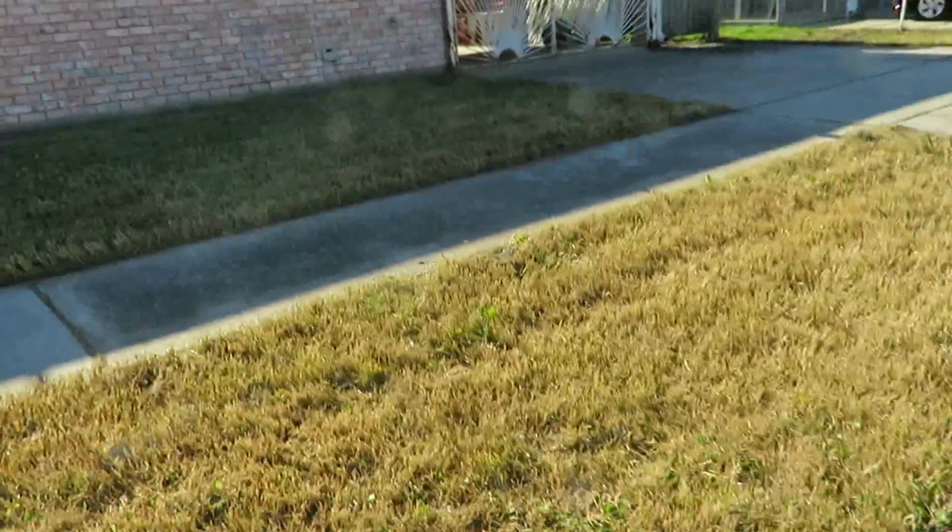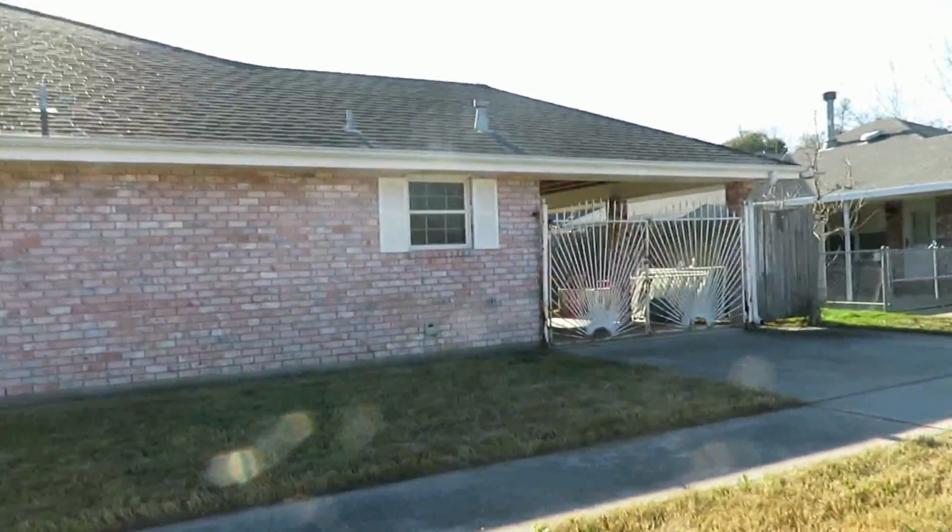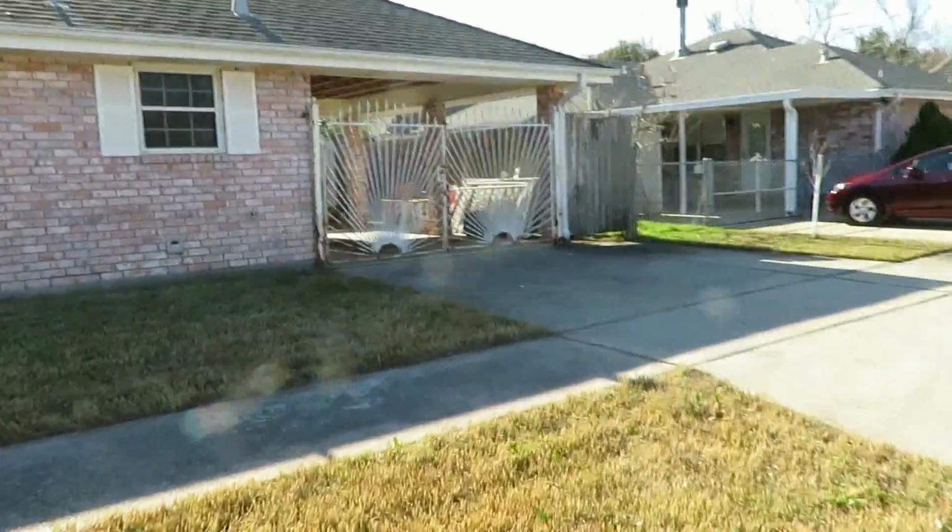All right, this is another project we're doing, flipping this house. Some of the stuff already has been done, but I'm gonna show y'all what's going on with this one. All right, as you can see, I'll show y'all some before pictures, but the grass has been cut.